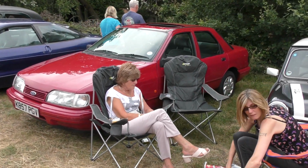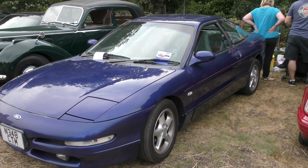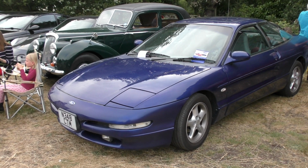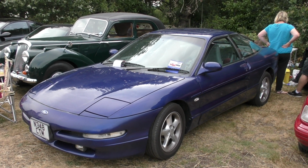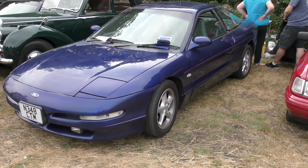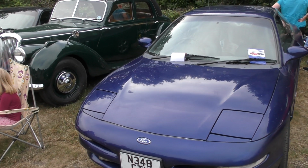Ford Sierra Sapphire. And this, if I'm not mistaken, I think that's a Cougar. If I'm right, it's a Ford Cougar. No, Ford Probe. They were based on a Mazda. Yes, they were based actually on a Mazda. That is a Japanese body shell made by Ford. Not that successful. They were quite heavy on fuel, 3-litre V6 engine.